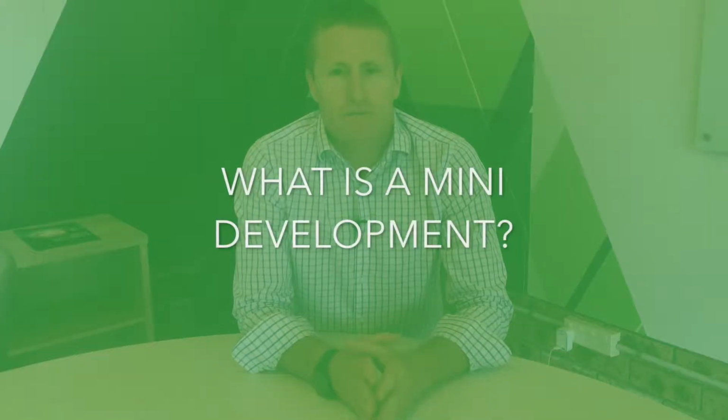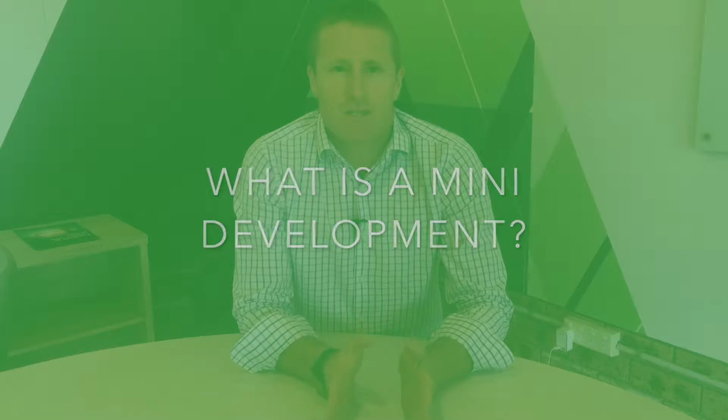First of all, what is a mini development? I see a mini development as something bigger than just a house on a block of land. The ability to develop that land and turn it into 2 or more dwellings, right? Whether it be a duplex or a triplex or something greater than that. So first of all, what are the positives?